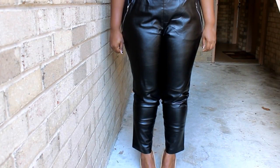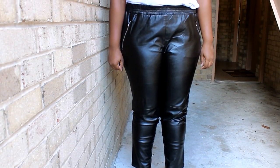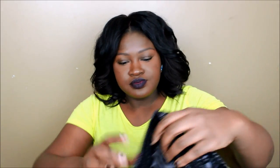Now the second item that was sent to me is a pair of leather joggers. I've been looking for leather pants for a long time. I also picked this up in a size 18. Depending on how you want this to fit, if you want it to fit more like a trouser or a pant, I would say that if you're in between sizes, you could also size down. If you want it to fit a little bit loose like a jogger, then you can stick with your regular size.